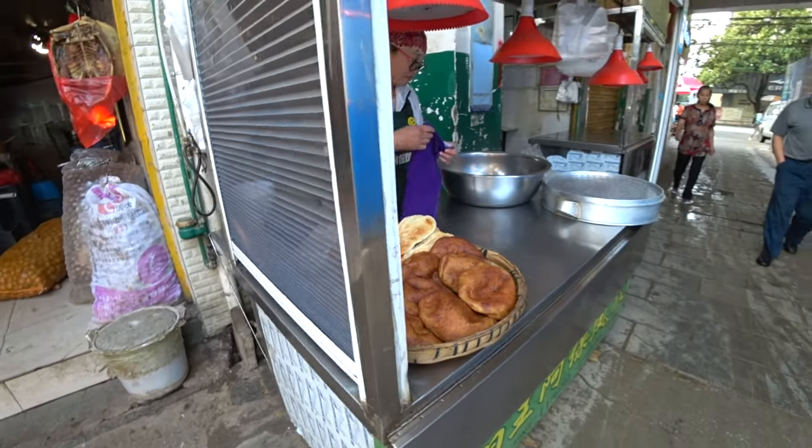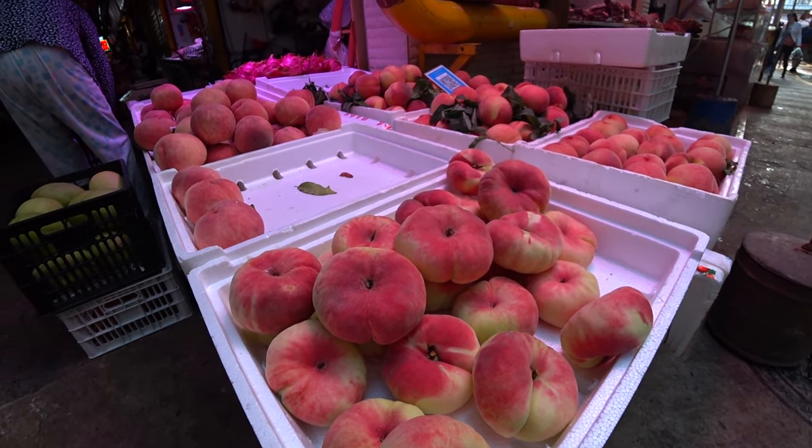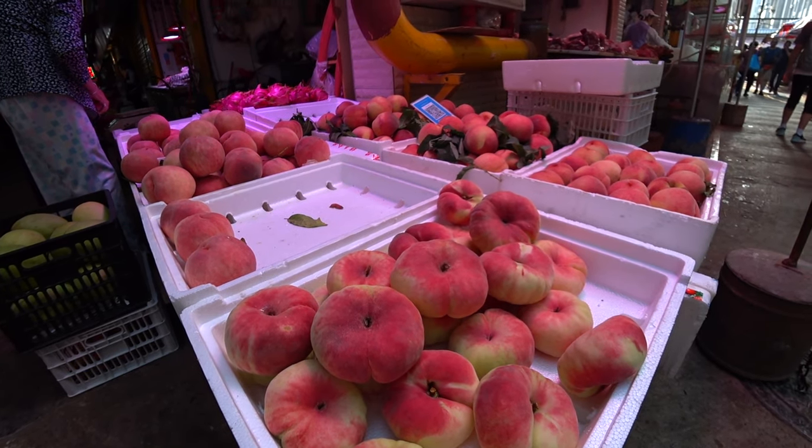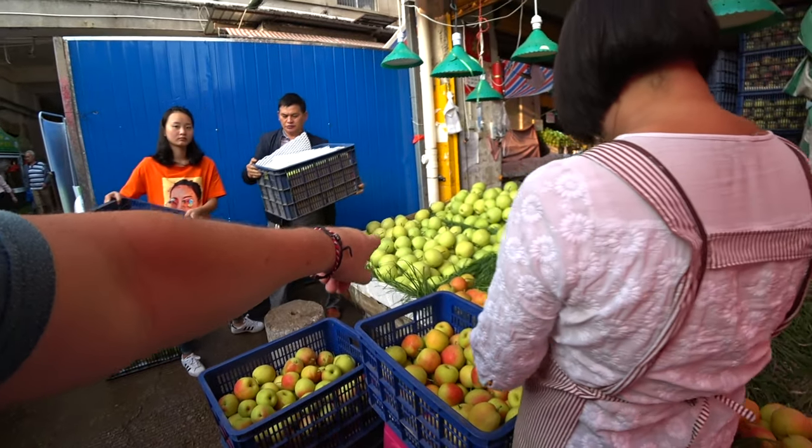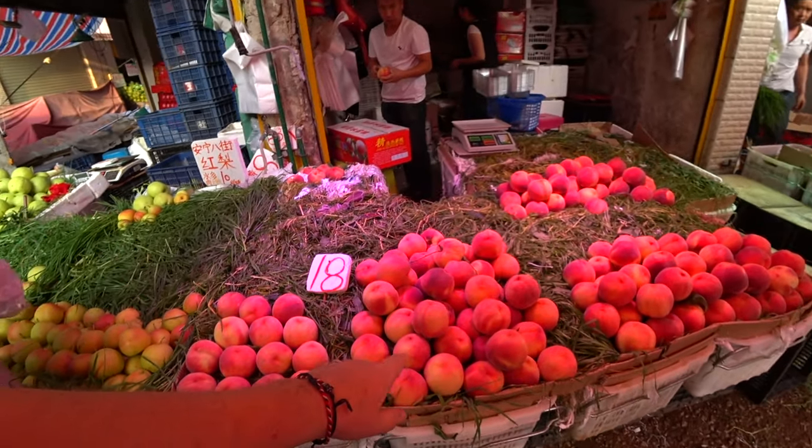Hello. I don't know what they are. When I haven't got you with me, I'll come and try some of this stuff. That's not very fair, is it? Look at the peaches. Look, these big apples, beautiful peaches.